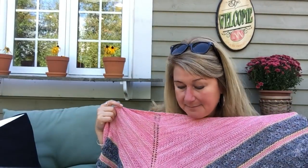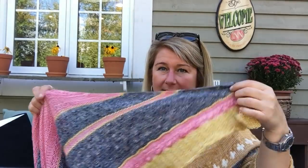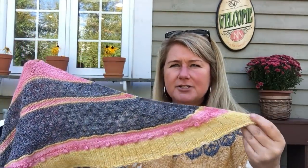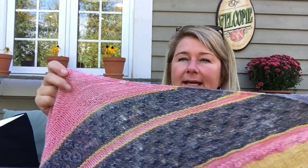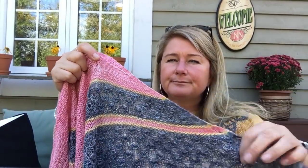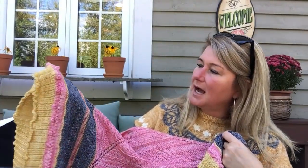I thought about it, and I may still, but I've decided not to keep it. My mom fell in love with this, so it's hers. Mama, this is for you. I told her she could have it as soon as I was finished podcasting. The colorway is rose gold, chalkboard, and pollen and love. And I really didn't mind this knit.